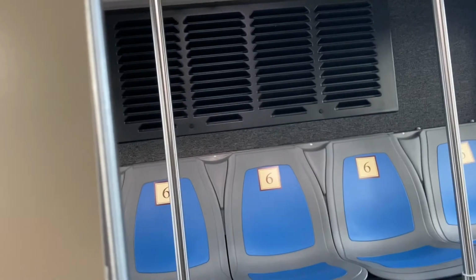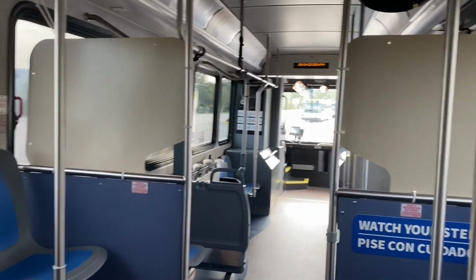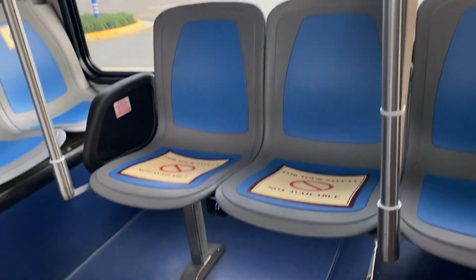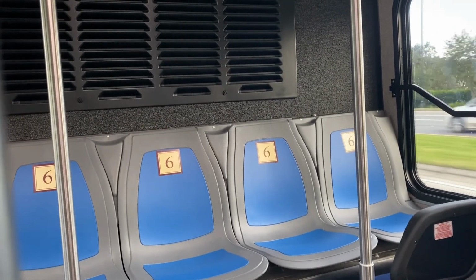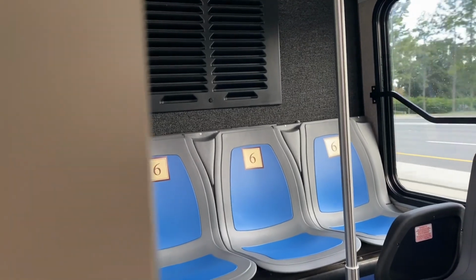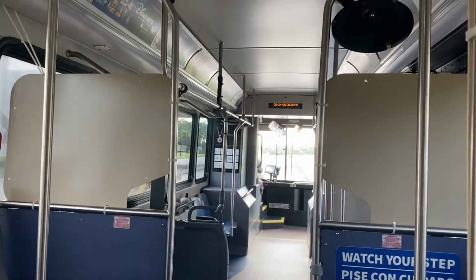We are on the bus and we are all by ourselves. Hi, Shelley. We are all by ourselves. You can see that they have partitions up in between the seats. They have signs on every couple seats that say you can't sit there, for your safety, not available. They only let 6 parties total. So if there is 1 or 2 people in your party, that counts as a party. And they only let 6 parties on a bus at a time. Yes, we have a private bus all to ourselves.